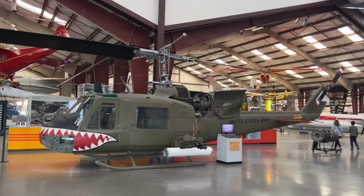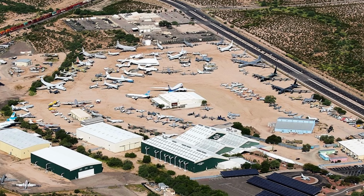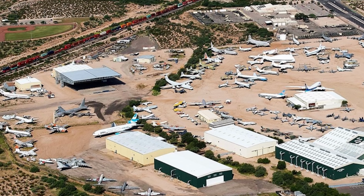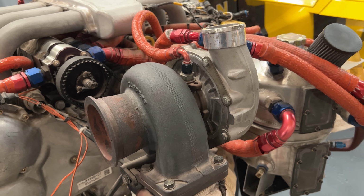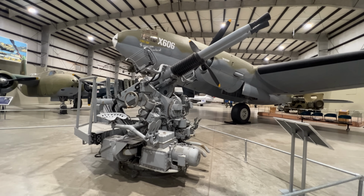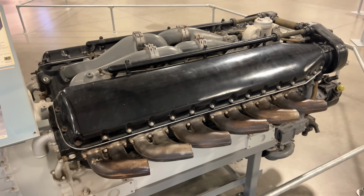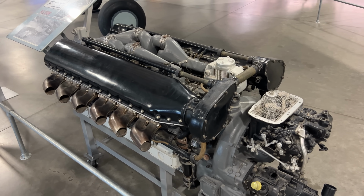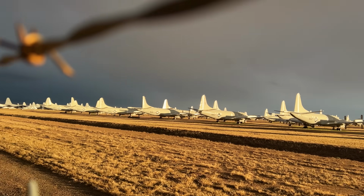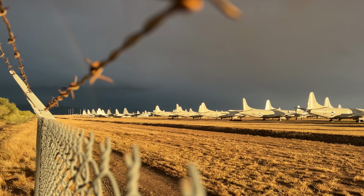Next, I headed to the Pima Air and Space Museum. This is 5 hangars and 80 acres of amazing aircraft history. I shot so much footage here that I'm going to save it for a future video where I reveal all of the automotive related stuff at the museum. So watch for that. I'm going to have it coming up on the channel. I wrapped up the day at the infamous Aircraft Boneyard in Tucson under a killer double rainbow.